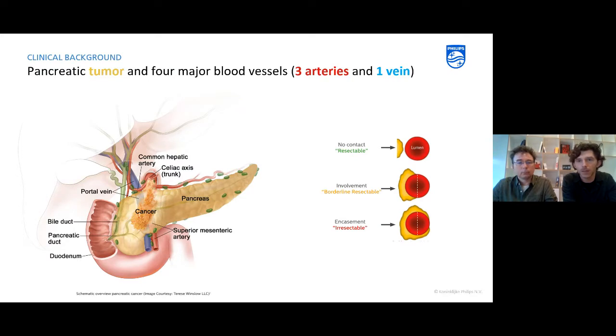Yeah, so it's good to know a bit more about the clinical background before we go into talking about the solution. So what you can see here is a bit of the anatomy in the abdomen, so the lower part of the belly, let's say. So what you see is the pancreas, which is the organ that can contain cancer cells. So you see here a tumor inside of the pancreas.